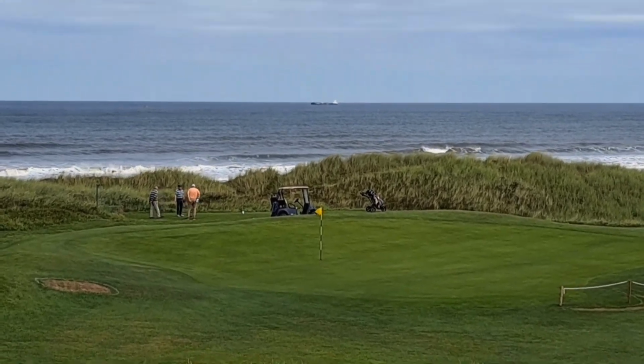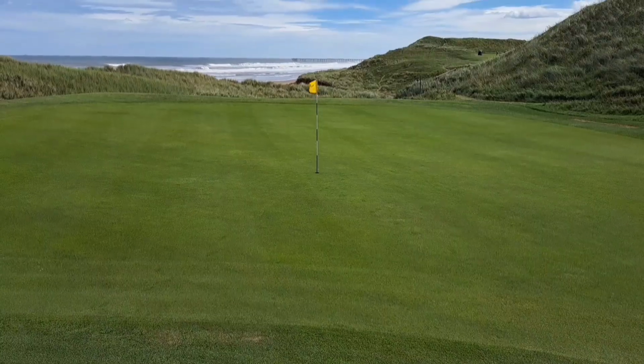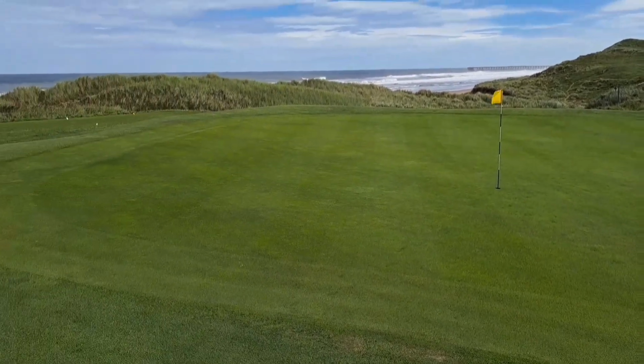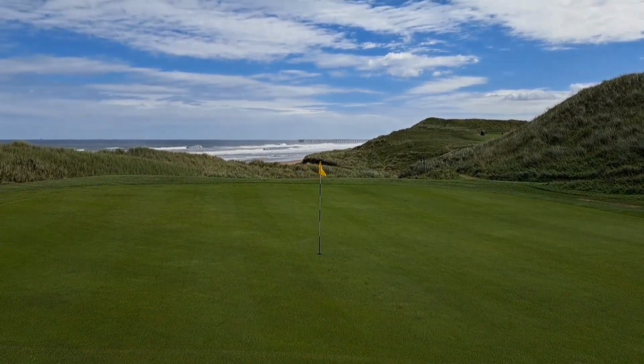View down to the green there, and I've hit mine to the left, unfortunately. Misdirected it. And this is down at the green at the 10th. Lovely hole, as I say, it drops down, rather scenic when you get down here as well.